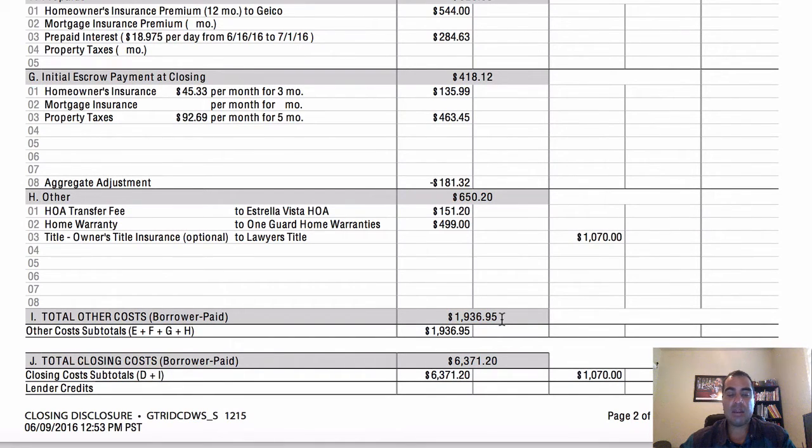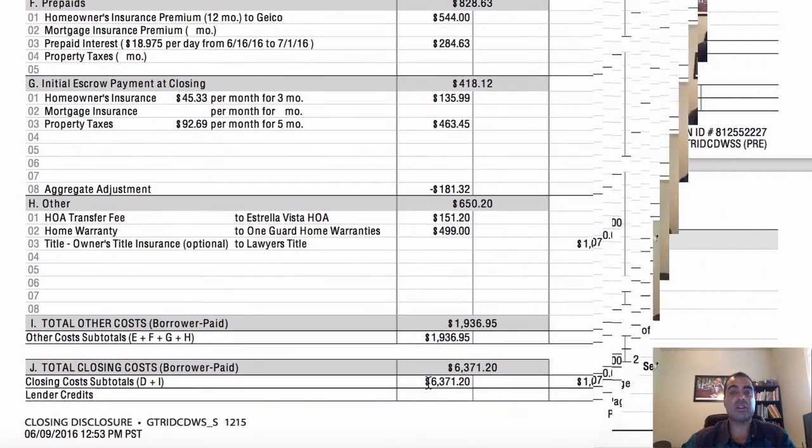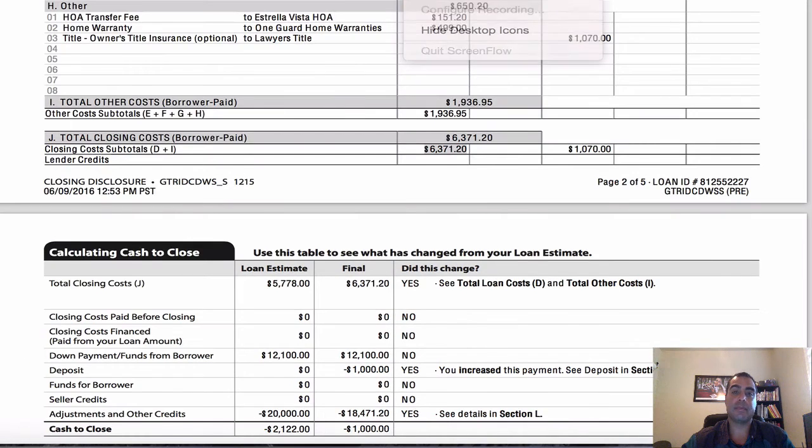So if you add this amount, $1,936.95, to the $4,434.25, you get the total. This is not your down payment, because you're still going to need either FHA, but this program is conventional because it is a 10% down payment assistance program. So you're getting 10% of the sales price, which is $180,000, so you're getting $18,000. So this is just your closing costs, which is separate from your down payment. So just be aware of that.